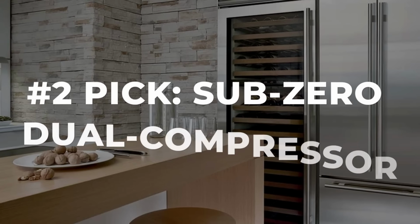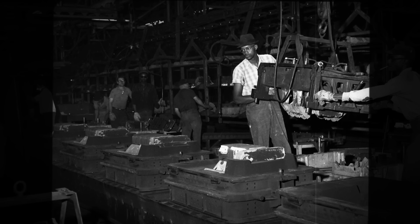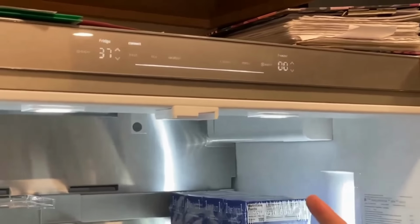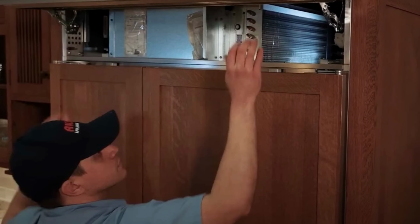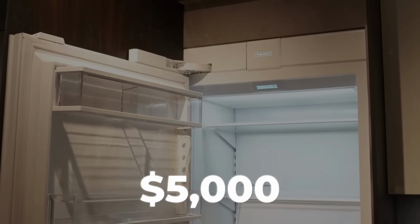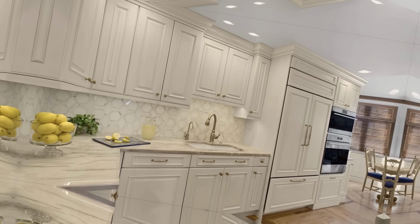Number 2, Sub-Zero. This is the aspirational pick. Sub-Zero has been building refrigerators in Madison, Wisconsin since 1945. Their units use dual compressor systems, one for the fridge and one for the freezer, which means food stays fresher and the system runs more efficiently. They guarantee spare parts for the life of the product, and these machines routinely last over 20 years. The catch is obvious. Sub-Zero starts around $5,000 and can run past $10,000.